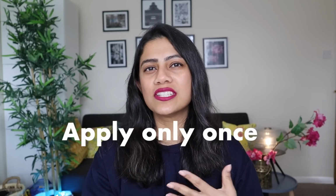And don't apply a bunch of times. We don't know what the system is going to be yet, but if you think you'll increase your chances by applying again and again, like buying a lottery ticket, there's a very high likelihood that they will have a system which removes all duplicate passport number entries. So you might want to save yourself the trouble and not apply multiple times if you've got everything right the first time.